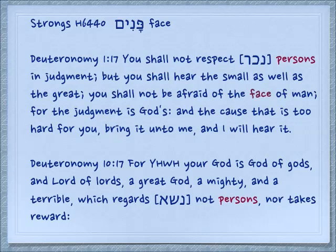Deuteronomy 10:17. For Jehovah your God is God of gods and Lord of lords, a great God, a mighty and terrible, which regards, and here the verb is nasa, to lift up, not persons, to lift up somebody's faces, to have regard for them. In this case, he doesn't regard the people, nor takes reward. So if you're familiar with what is called the Aaronic benediction, the last line, it says, Yisa Adonai panav elecha, and the Lord will lift up his face to you, in other words, he's going to have regard for you.